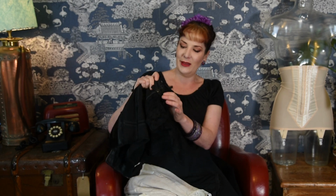At first glance, it looks like the suspenders or garters on here are actually detachable, but what this is again is another common feature in vintage shapewear, is this elastic here has got buttonholes in it, so you can adjust the length of the elastic by adjusting the buttons. So that means you can get a perfect fit for whatever nylons you happen to be wearing that day.